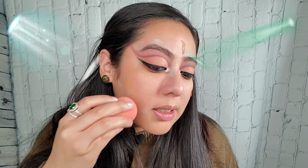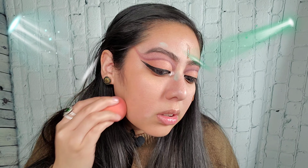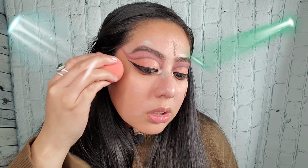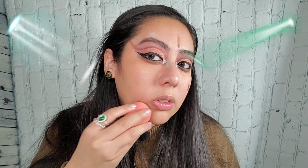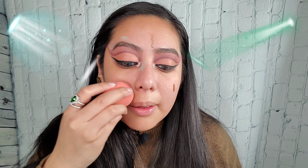I like this because it's very watery. It gives me a good finish. And I feel like I don't need anything else really. So if you're that person that doesn't like to wear too much foundation, the Water Fresh Tint from Chanel is a good buy.